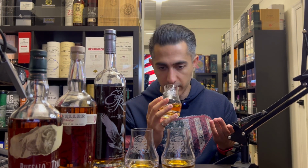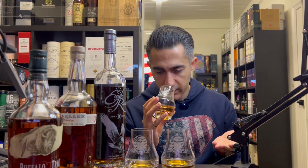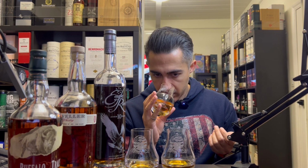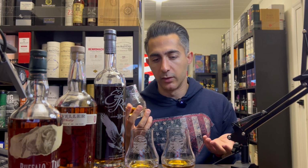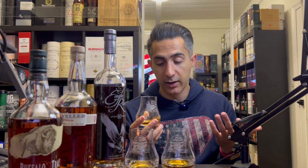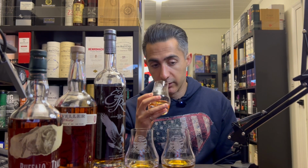I mean, there's some vague, obviously. Actually, there's not even that much vanilla on this. A little bit, but the oak comes across as the most prominent note, but a very young, not toasted oak, basically. The inside of the barrel wasn't as toasted, at least it feels.